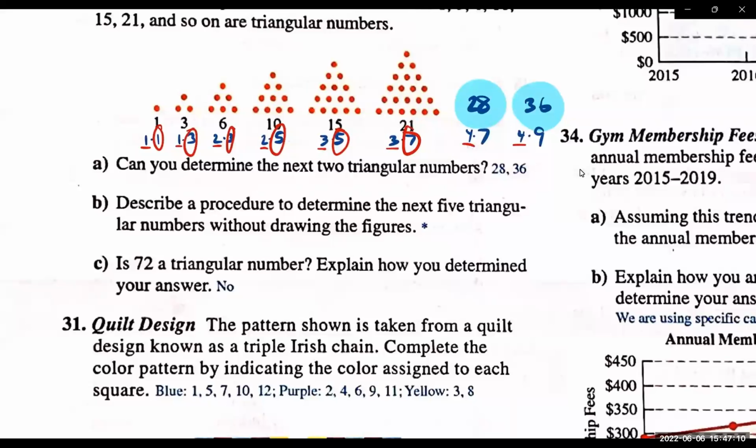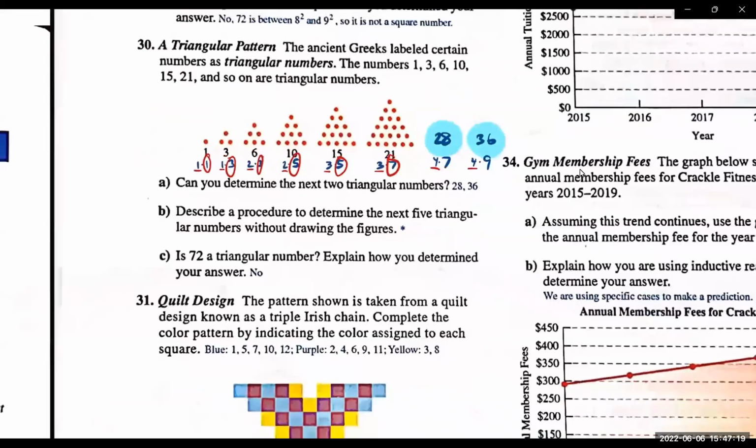All right. So that's kind of like number one on the test. Number two on the test will be from section 2.4. So let's open up 2.4. In your homework, that would be page 66.